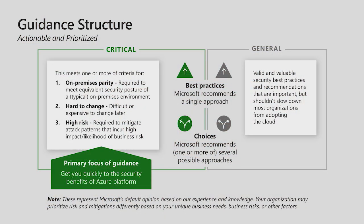organization would go to. And the other piece that we have here is sort of this green versus gray. And this is a very basic set of prioritizations. So we filtered the green ones, the critical ones, on things that are typical on-premise security posture. You need this to be at parity with them. Things that are hard to change. If you make this decision, it would be a lot of work for you to undo it and make a different decision later. And then high-risk stuff that are things that we've seen, especially in the software-defined networking space. We've seen a few mistakes around public IPs that lead to a high degree of risk.